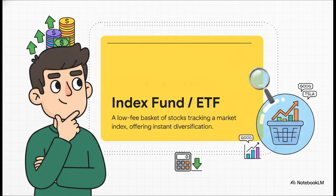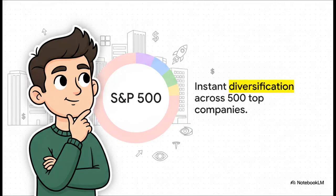Instead of making risky bets on a single company, an index fund is basically a giant basket of stocks that automatically tracks a huge market index. And because there's no high-paid Wall Street manager actively picking those stocks, the fees are incredibly low, and you get instant automatic diversification. For instance, let's look at an S&P 500 ETF, which tracks the 500 top companies in the US.